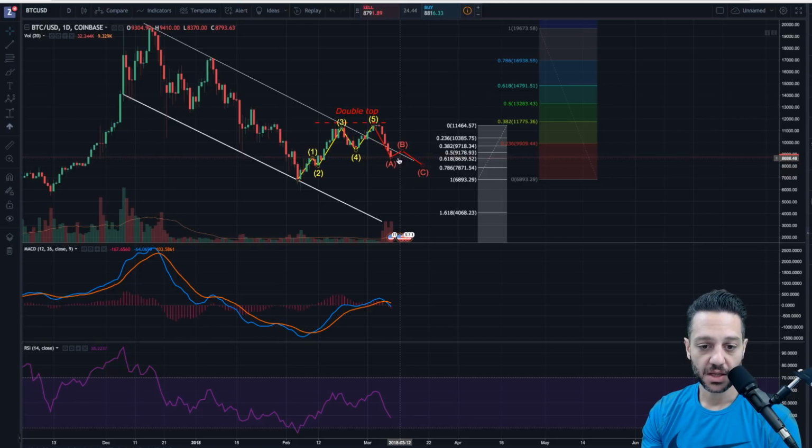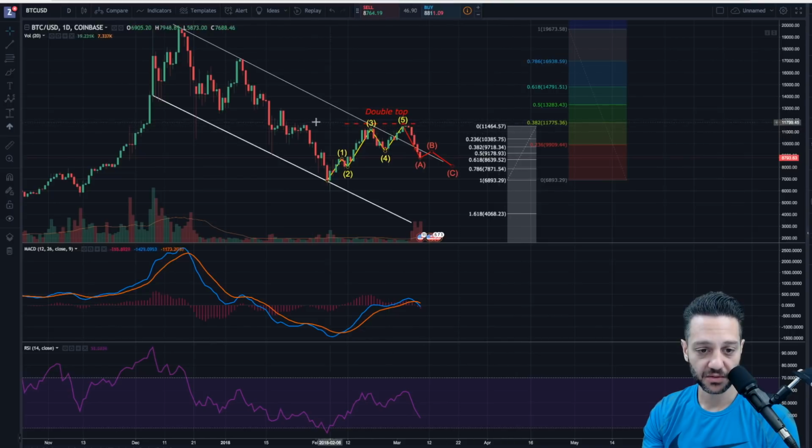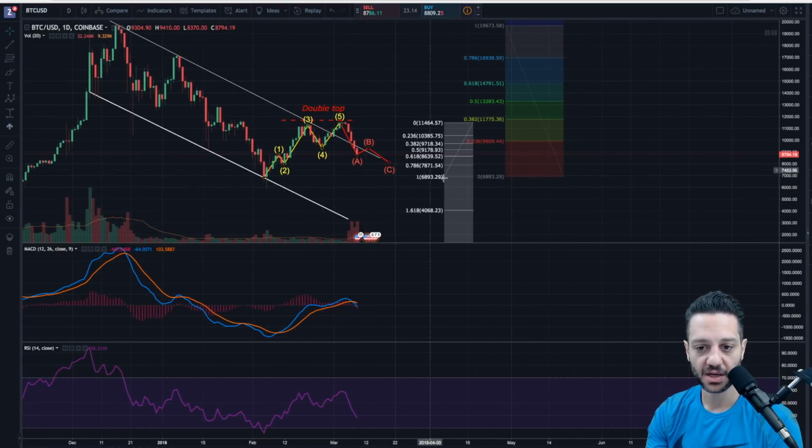Where Bitcoin will bounce off of, at what price level Bitcoin will bounce off of on the way down. So that is why I set the top of this fib level here at this major resistance line, and the bottom at the swing low that we had here in the beginning of February.